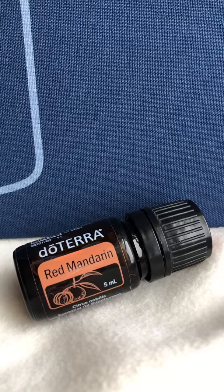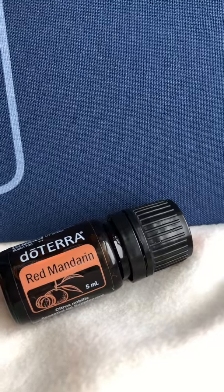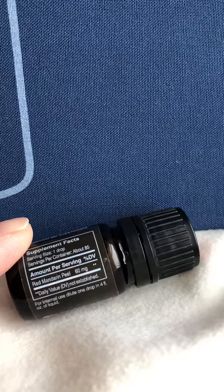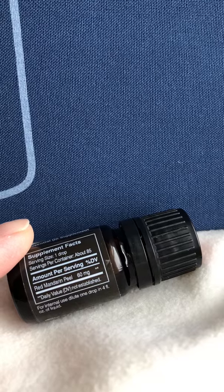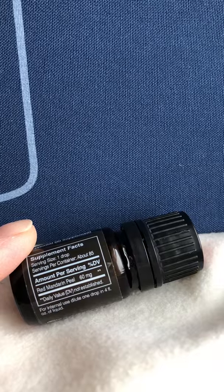So I want to tell you that this oil can be used all three ways. You will see here that aromatically it can be used as well as topically. We're going to talk about that. But here it's showing it can be used internally. And the rule of thumb is 1 drop in 4 fluid ounces of liquid.